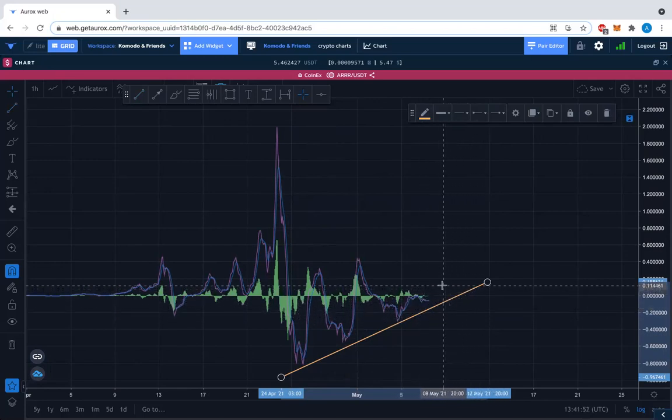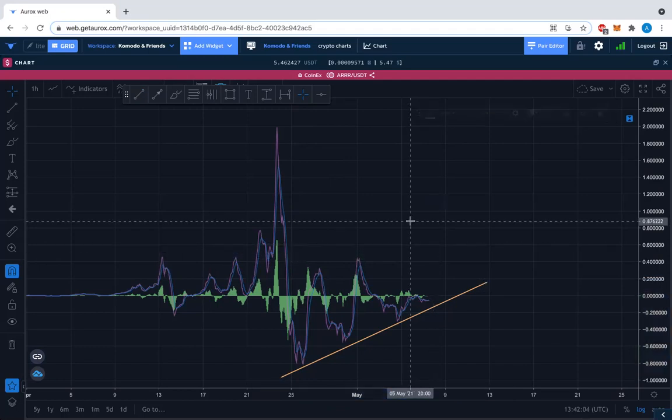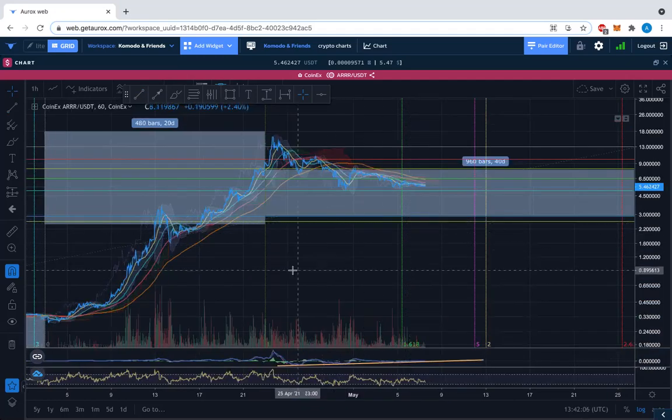Okay, but here we are. If we were to stay in a straight line, we're touching it around 8 or 9. So next day or two. So there you are. Let's see what happens. We'll keep an eye on that, okay? That's on the short time frames, right?